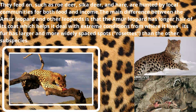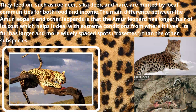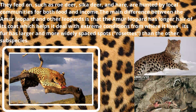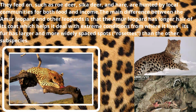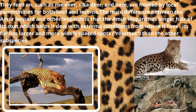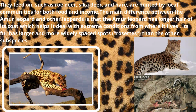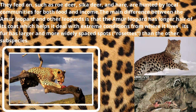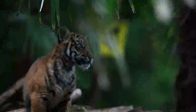income. The main difference between the Amur leopard and other leopards is that the Amur leopard has longer hair on its coat, which helps it deal with extreme conditions from where it lives. Its fur has larger and more widely spaced spots, rosettes, than the other species.